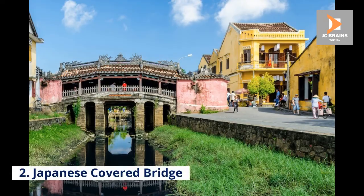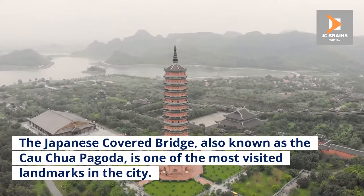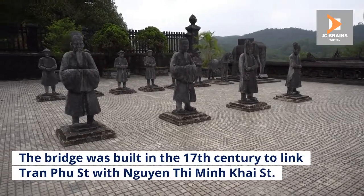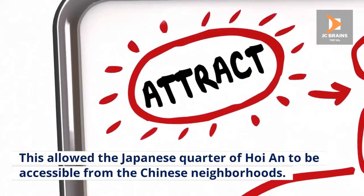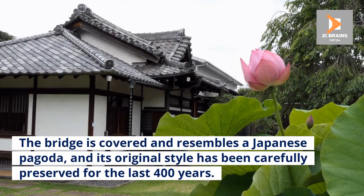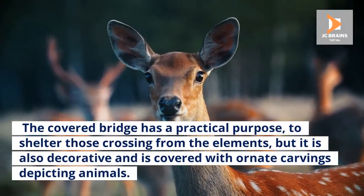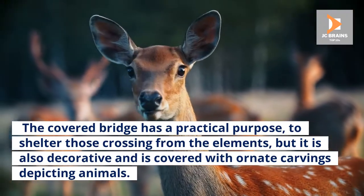2. Japanese Covered Bridge. The Japanese Covered Bridge, also known as the Cao Chua Pagoda, is one of the most visited landmarks in the city. The bridge was built in the 17th century to link Tran Phu Street with Nguyen Thi Minh Khai Street. This allowed the Japanese quarter of Hoi An to be accessible from the Chinese neighborhoods. The bridge is covered and resembles a Japanese pagoda, and its original style has been carefully preserved for the last 400 years. The covered bridge has a practical purpose, to shelter those crossing from the elements, but it is also decorative and is covered with ornate carvings depicting animals.